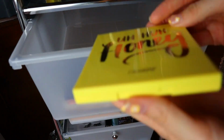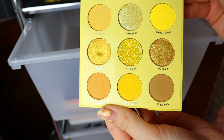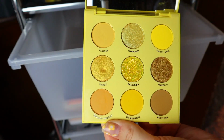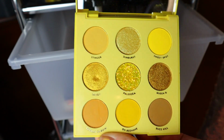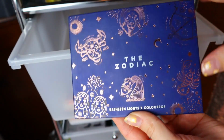We have the Honey palette, which I love. I used to really love a nice yellow shadow, and sometimes I still really do enjoy a nice yellow shadow. And if I ever want an all yellow look, this is exactly where I go. Love it. Of course, we have Kathleen Lights' collaboration with ColourPop, the Zodiac.